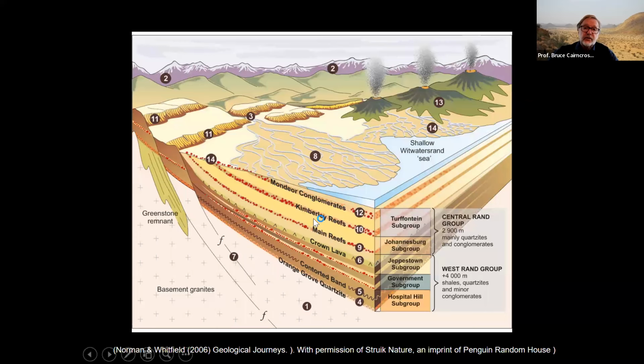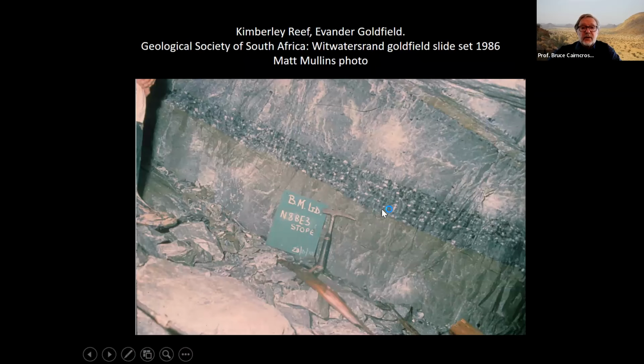So just to show you an example here, I'll show you a slide underground of one of the Kimberley reefs. This is a Matt Mullins slide, and it's in the collection of the Geological Society of South Africa. If you go to their website, you'll see a number of these slides there that you can download for free. He has a hammer for scale. There's someone standing here, so you can see his boot.